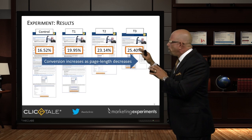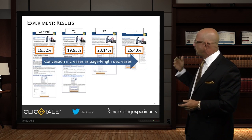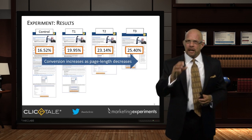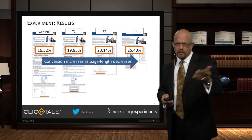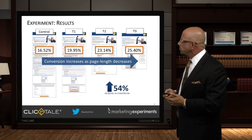Now, this is important because what you're looking at is something you might expect. The shorter the page length, the higher the conversion rate. But is this always the case? And importantly, is there ever a time when long copy might work? And what should you use as a criterion for determining which is the best, the long copy or the short copy? We're going to talk about that, but let's look at some key principles.